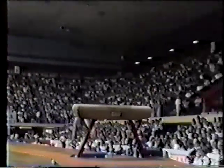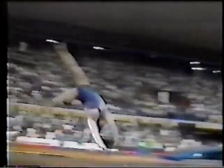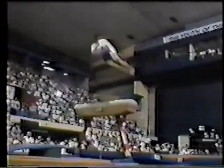Elena Shushanova, her first vault, 9.9 she carries through. Tremendous vault. Shushanova, without doubt, the world's leading vaulter. Perfect stance from the board. Beautiful second flight.